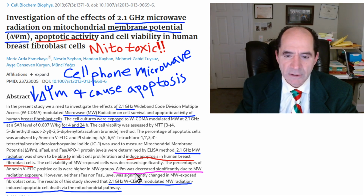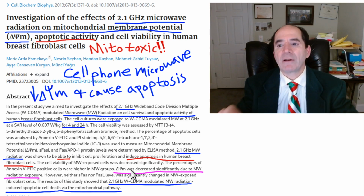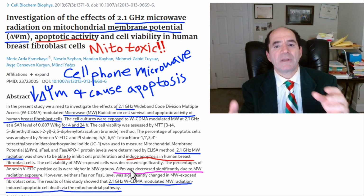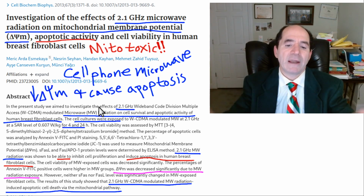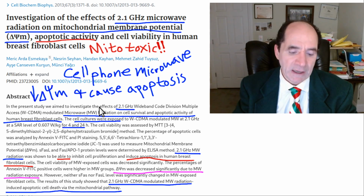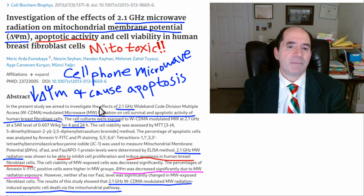They showed that it'll cause the death of breast cells, for example. And something that'll cause the death of breast cells, and that's mitochondrial toxic, just like the Warburg effect, you worry that it's going to cause the cell to transform into cancer. But again, everybody talks about cell phones and cancer. I don't think that's the main point.